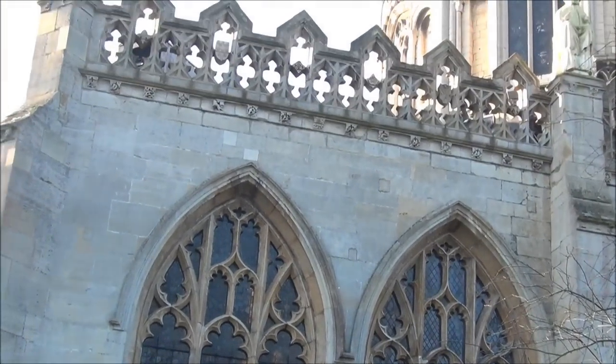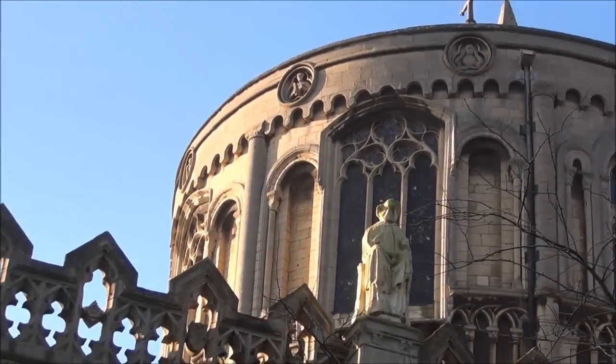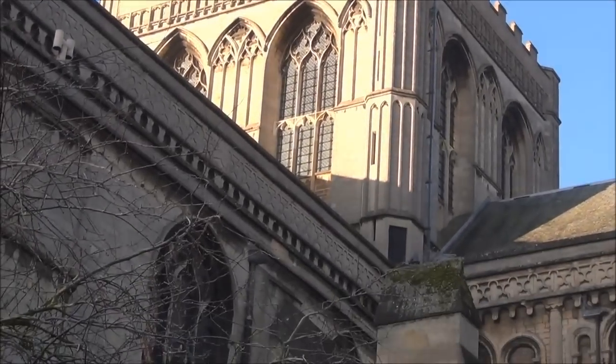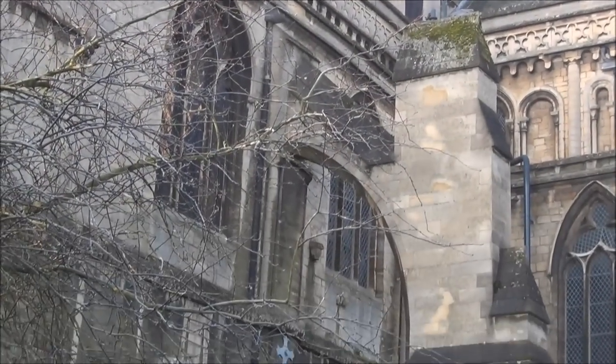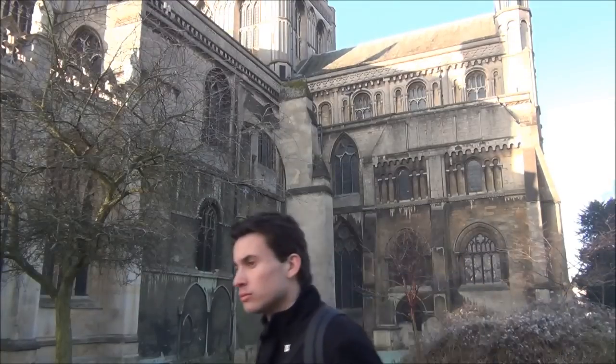The origins of the cathedral can be traced back to King Peter of the Middle Ages, who founded the first monastery on the site in 655 AD. With a history dating back over 1,350 years, it's a great gift of archaeological, architectural and cultural treasures for people to enjoy. What gets me is how incredibly well preserved the building is.